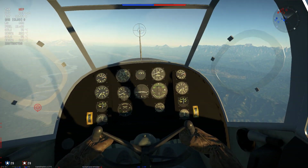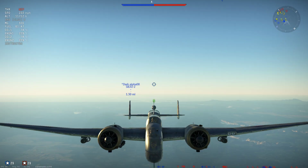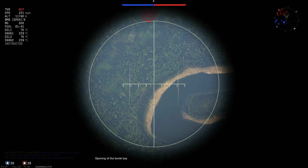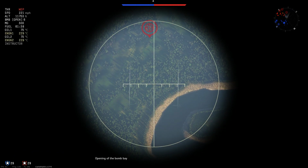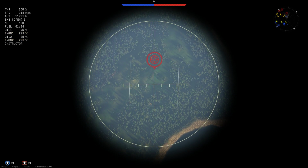Yeah, I do like the cockpit of the Hampden. It's very open and very, shall we say... Okay, you can have those bases, mate. Right. Let's get the bombs away, shall we? We'll drop 2, and then we'll move on to the next base.